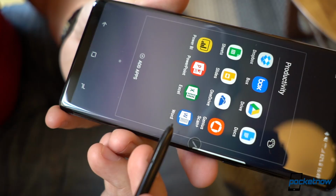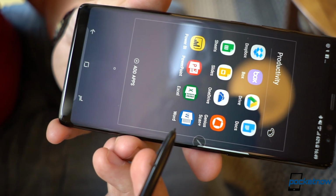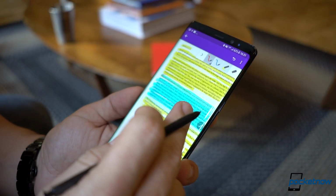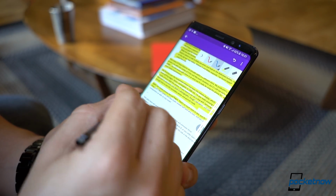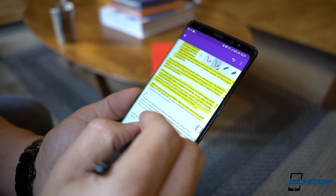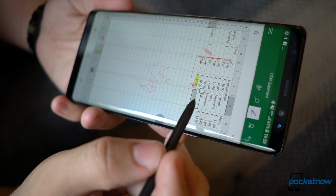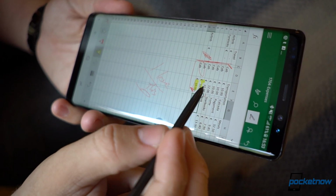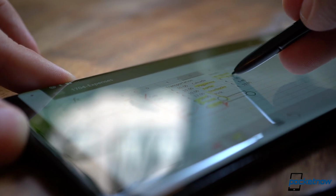But the combination that continuously makes the Galaxy Note my daily driver is how it blends with Microsoft tools. OneNote continues to be my favorite note-taking application, and to be able to scribble on my notes, sign documents on the fly, or doodle my Excel sheets is just priceless. Yes, these services work with your finger, but the precision provided by the S Pen has no room for comparison.